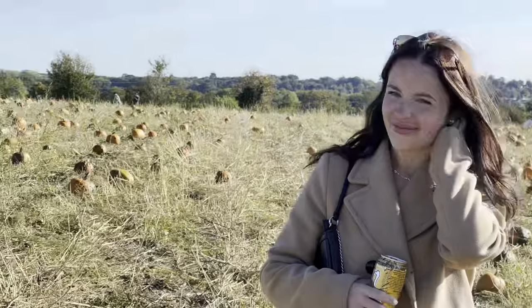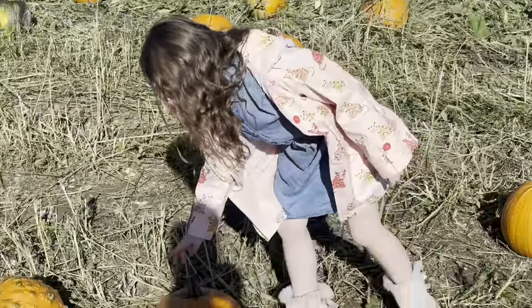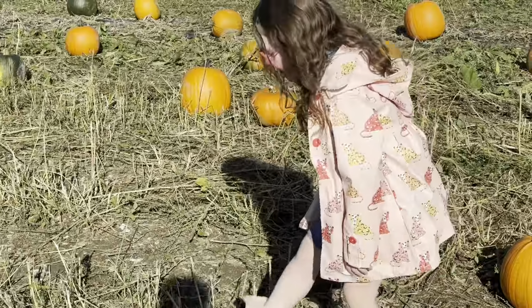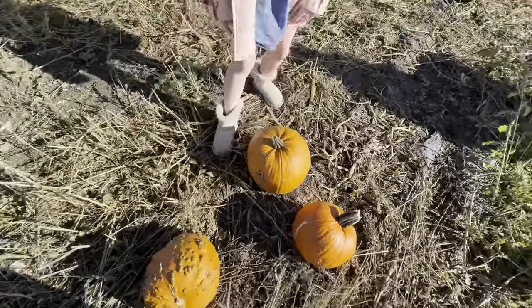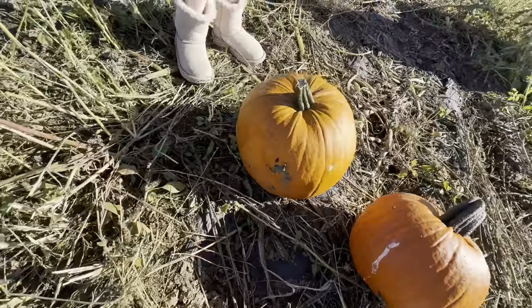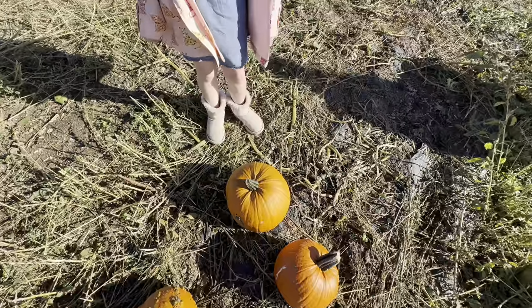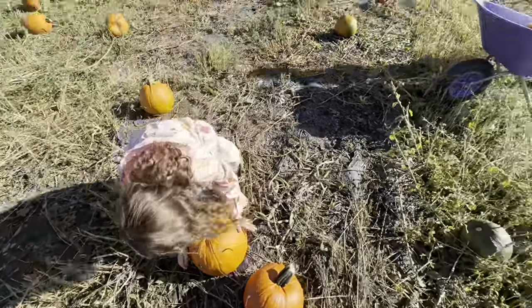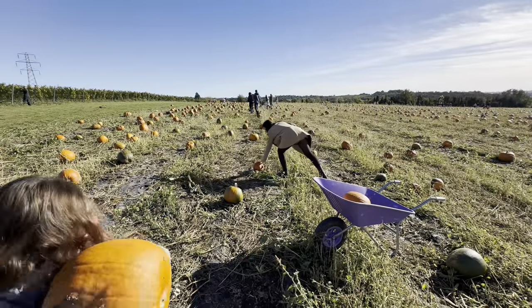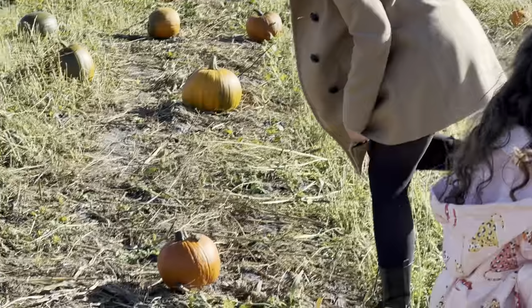Because we're getting two pumpkins. Okay, let's go! Action! So I found this pumpkin, which is perfect. It's not the same as the other one. What do you rate it then? 10 out of 10. 10 as well? Oh my god. Alright, we'll do that one then. Yay! And it's warm.